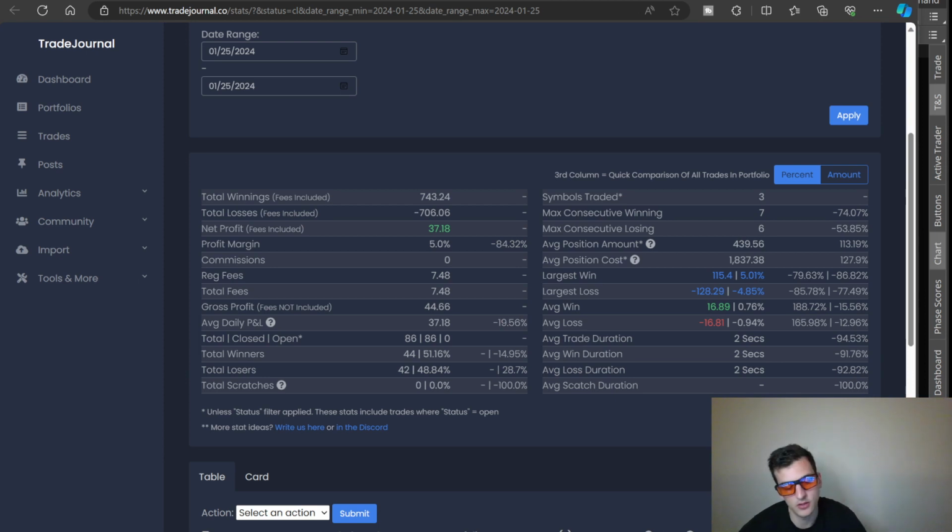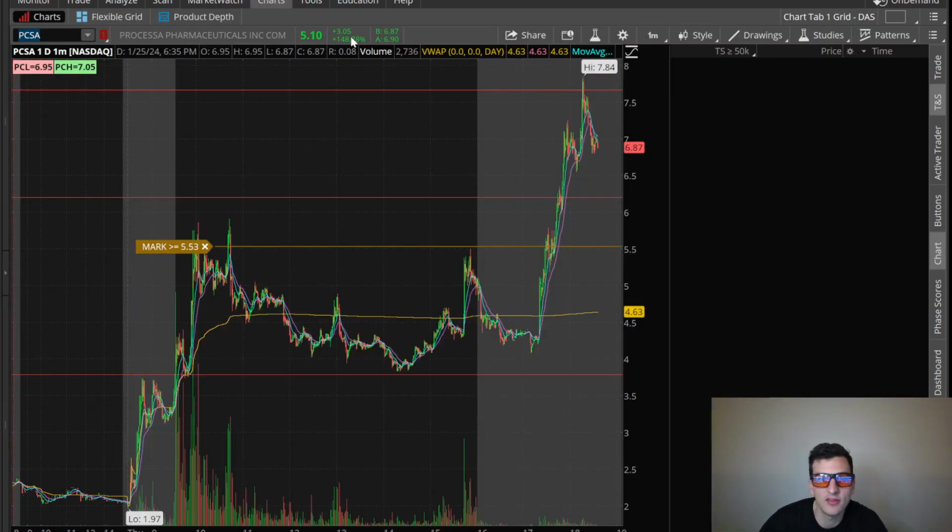You should always make sure that what you're trading is something that you have a good read on. That's something that you're trending in the right direction in your P&L before you start to scale it up. Because sometimes days like this happen. You do have a decent gapper. For me, PCSA was a decent gapper.